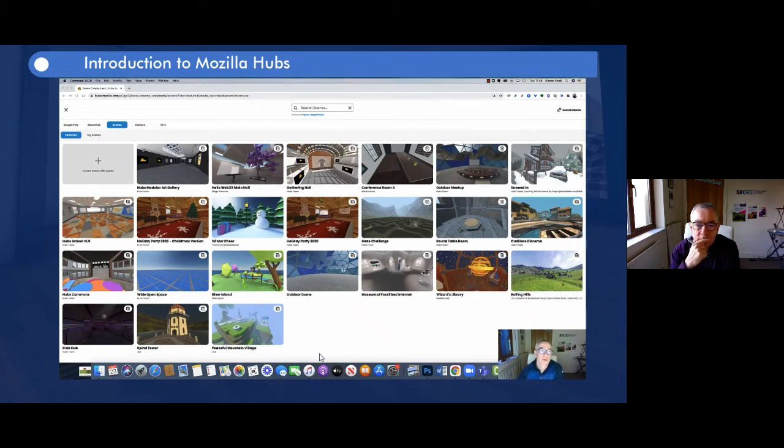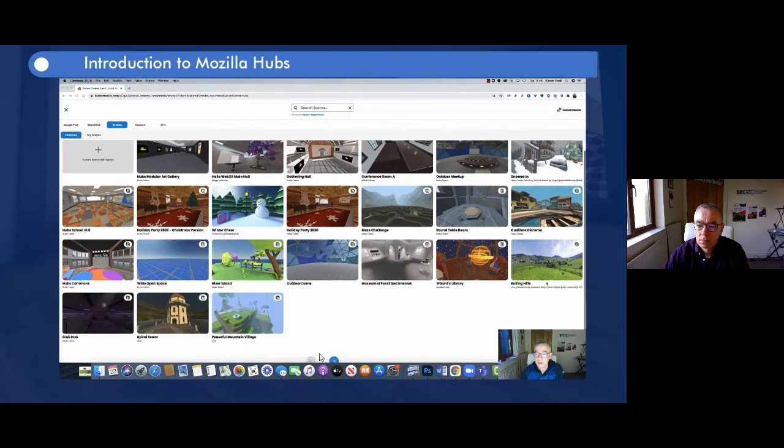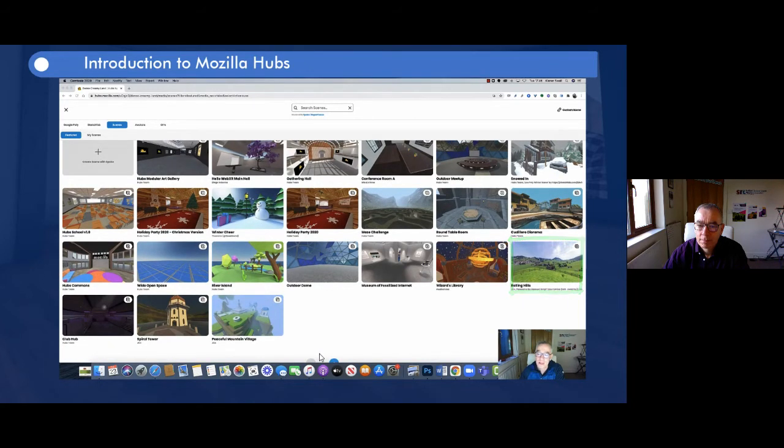When you sign up for an account with Mozilla, this is Mozilla Hubs that I'm in at the moment. When you walk your way through, you're given the opportunity to create a room. The ones that I'm familiar with are the modular art gallery that you're going to see, the conference room that we've used for SRC, and Cathal and I have also used the rolling hills. In the background there, this one was shot somewhere in the Alps in Switzerland.